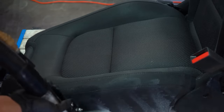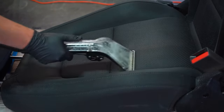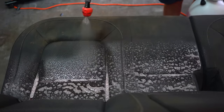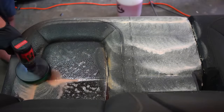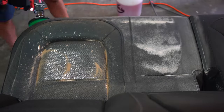So while you guys are enjoying this seat extraction, I thought I would talk a little bit about this truck. This truck is a 2017 Chevy Colorado with 25,000 miles, and as you can see, it has been a rough 25,000 miles. But like I was saying at the very beginning, I did buy this truck at auction, and I stole this truck, to be honest with you.